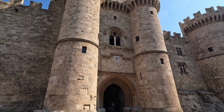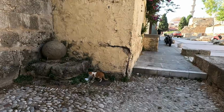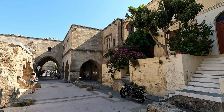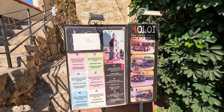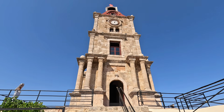There's another cool sight to check out at the top of this hill. Just a short walk away, past this cat, you have a drink, my son, it's a hot day. And past the ruins of the Church of St John, you know, the one where they stored the gunpowder, you get to the Rhodes Tower. It's only about a 5-minute walk. You can climb this tower for great views over the town.